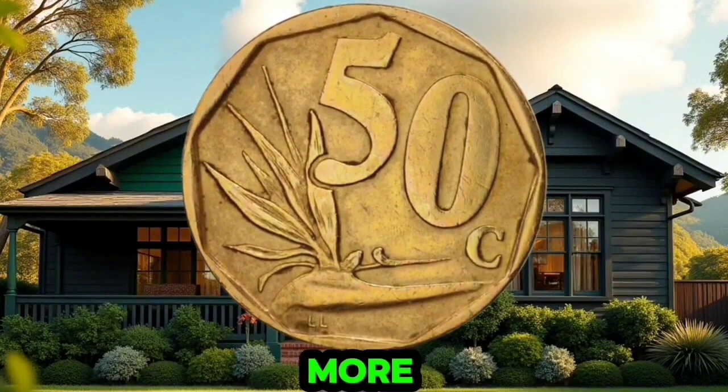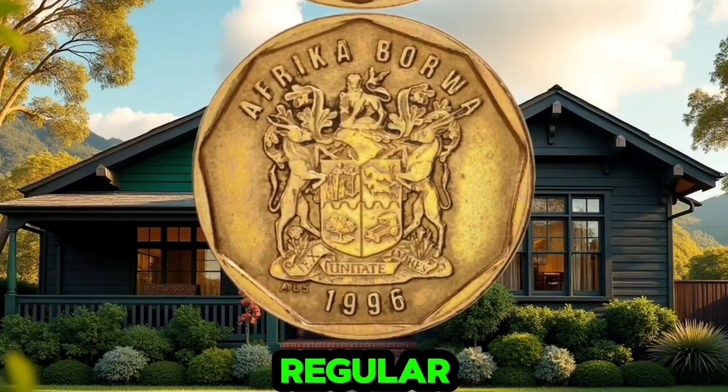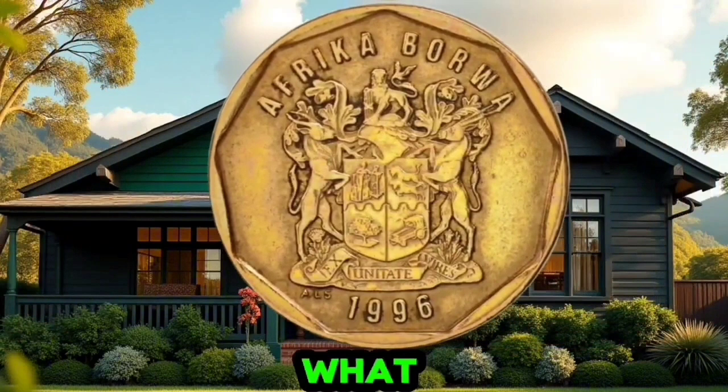3. Condition. A coin in excellent condition with no signs of wear will naturally be more valuable. Coins that are well preserved are graded higher by experts and fetch higher prices. You can use a magnifying glass or a coin loupe to look for small details that might set your coin apart from a regular 50-cent coin.